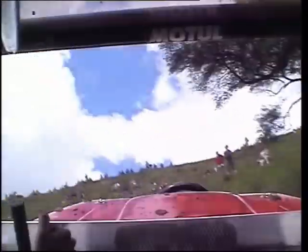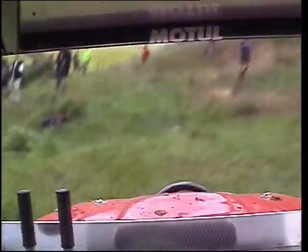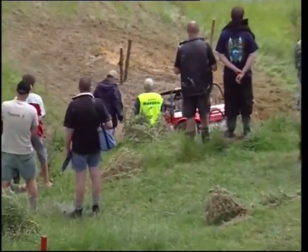Look at those angles as you sit behind the driver's seat in this one, working your way up through hazard number 14. Oh. Yeah, well, they should be excited. That is one awesome drive, folks. Watch this again from the outside.